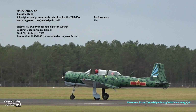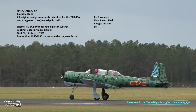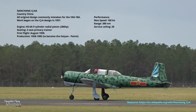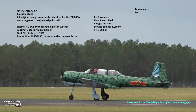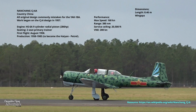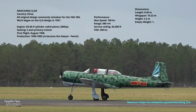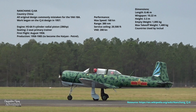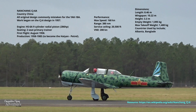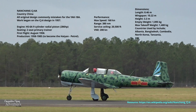Performance: max speed 160 knots, range 380 nautical miles, service ceiling 20,500 feet, VNE 200 knots. Dimensions: length 8.46 meters, wingspan 10.22 meters, height 3.3 metres, empty weight 1095 kilograms, max takeoff weight 1400 kilograms. Countries used by include Albania, Bangladesh, Cambodia, North Korea, Tanzania and Sri Lanka.